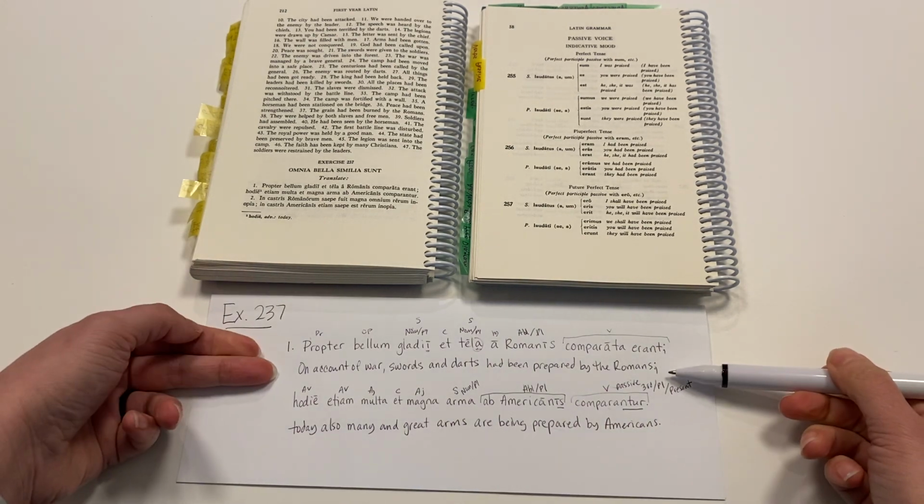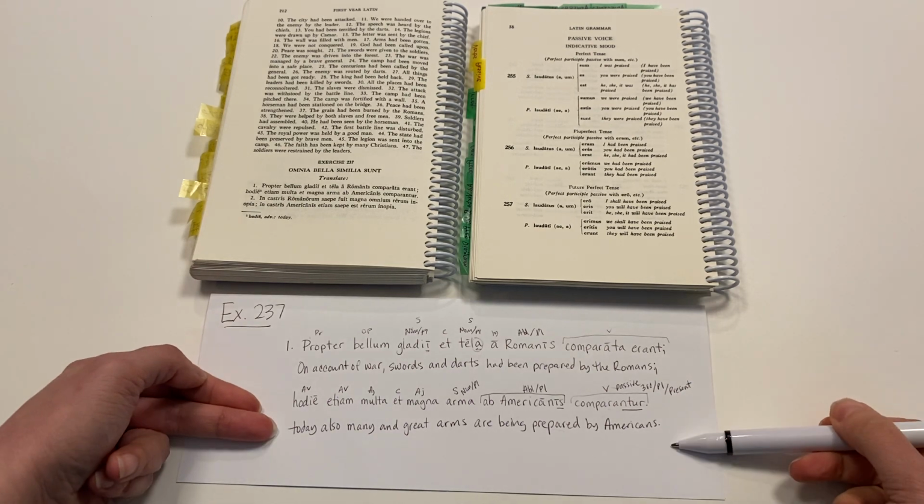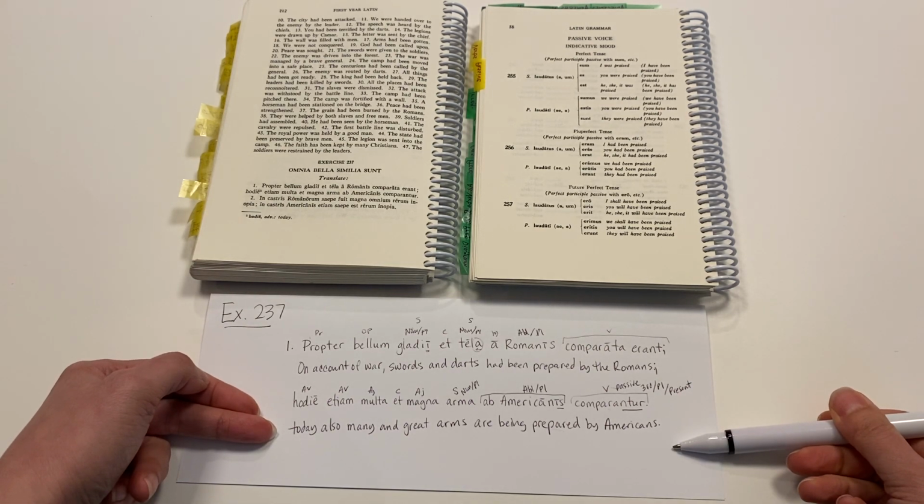On account of war, swords and darts had been prepared by the Romans. Today also, many and great arms are being prepared by Americans.